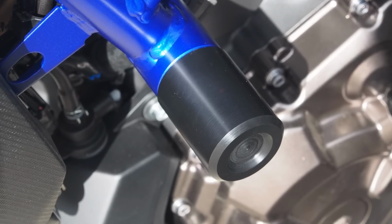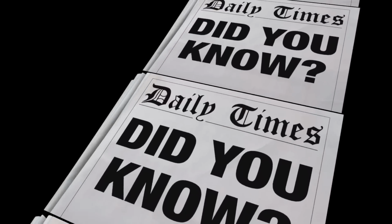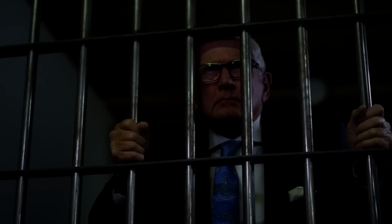Today we're going to go through a list of 7 illegal motorcycle modifications. You're probably familiar with several motorcycle modifications at this point, things like frame sliders, bar end mirrors, and stickier tires. However, did you know that some of these modifications are in fact illegal in most states?